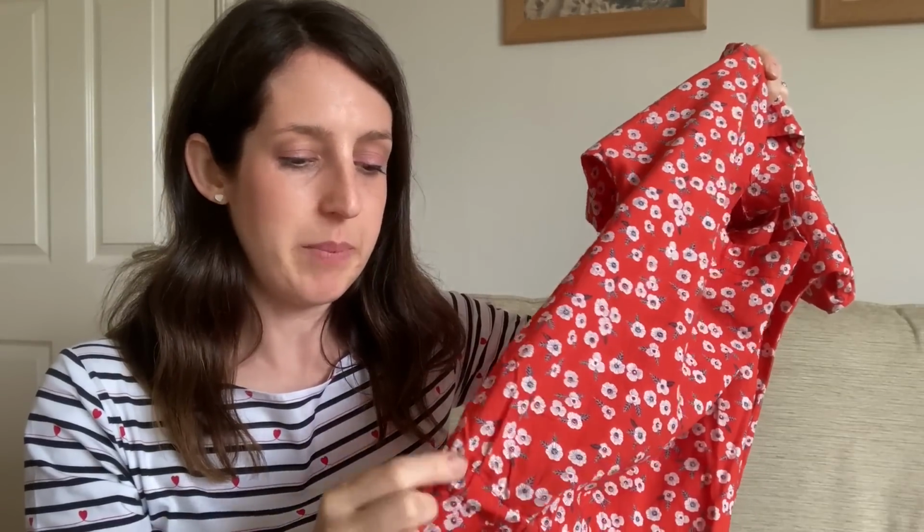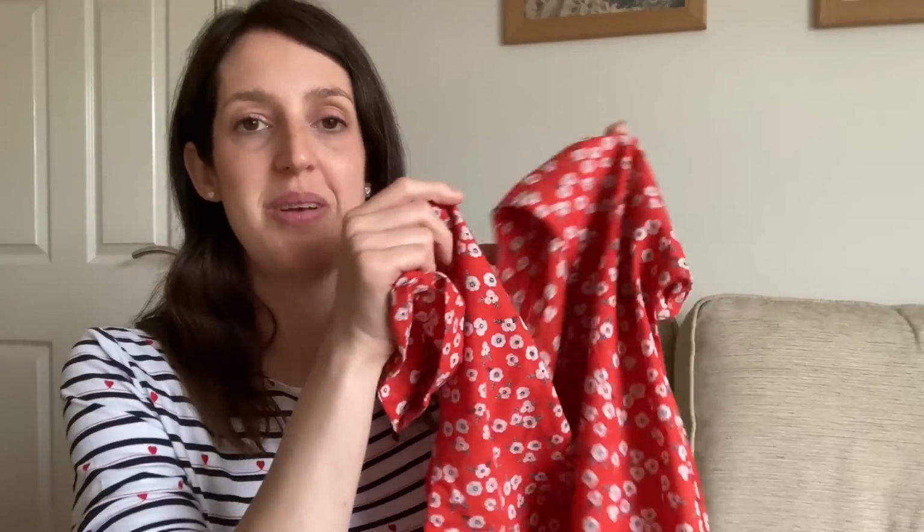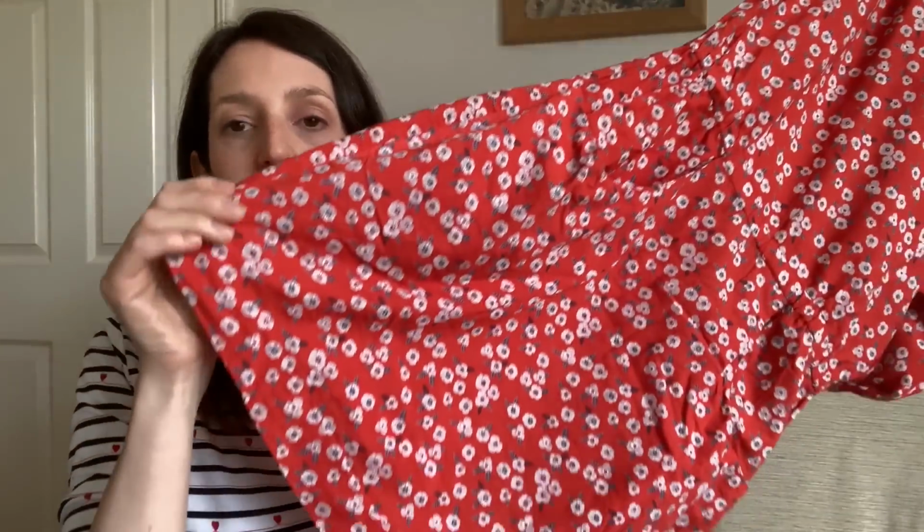So I thought I would start by unpicking the waistband and removing the elastic, and then seeing what I could do with the fabric I've got left. I don't know whether I'd be able to maybe gather it in and turn it into a little top with a slight peplum or something, which might be quite nice for summer. But if you've got any ideas of what I might be able to do, then do let me know. I've got a decent amount of fabric on the skirt I could use somehow.